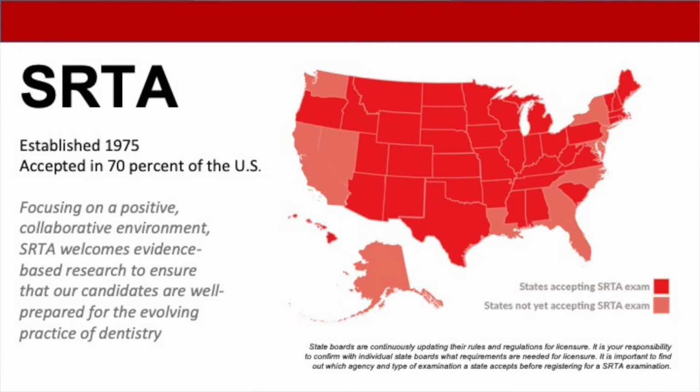In addition to SRTA's already high acceptance rate, it may be helpful to know that once a candidate obtains an initial state license and practices at least 5 years, most states will allow licensure application through your credentials. This means you would not have to retake another clinical examination for licensure.